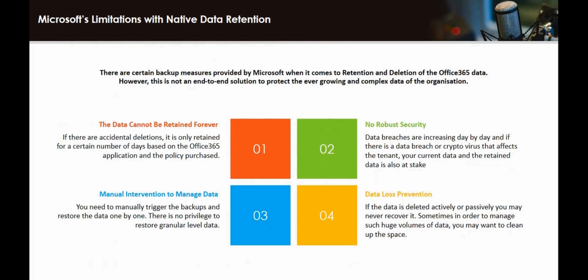Then you need a lot of manual intervention to manage this data. Saved files are only linked to version histories. So if one file is deleted, there is no way to go back and retrieve an earlier version. Everything is gone. And this approach is different than backup, which offers multiple recovery points. This limitation is particularly challenging for OneDrive and SharePoint users who generate multiple drafts or iterations of the same data.